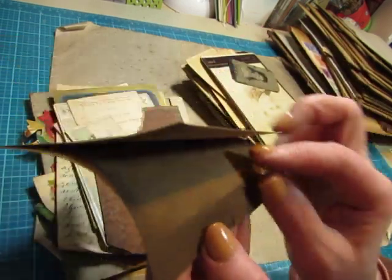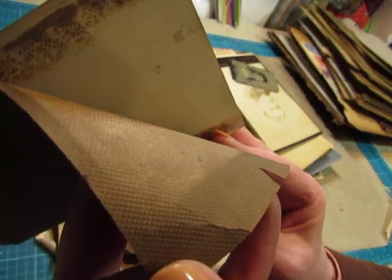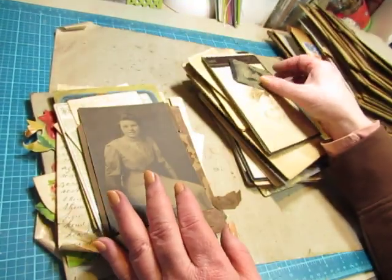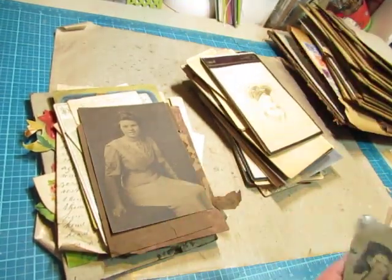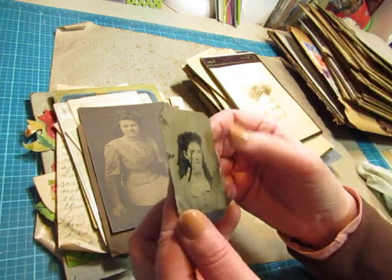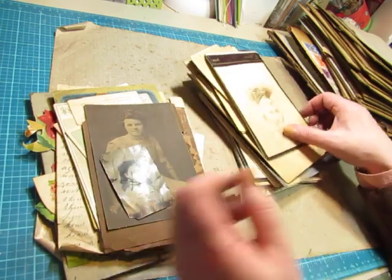But I really like this textured. Can you see the texture on that paper? Yeah, now you can. I want to do something with that. There were a lot of tintypes. As I removed the pictures, I didn't realize that some of them were tintypes. But this one is. She's got a mark on her face.